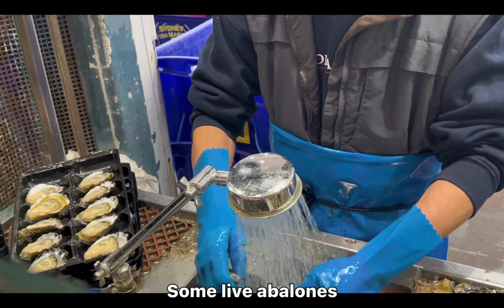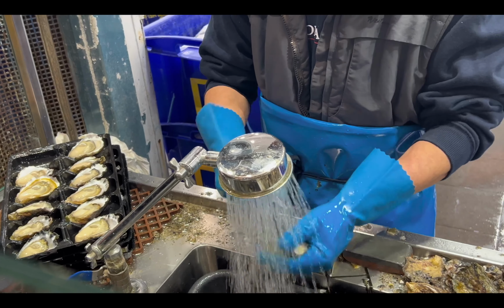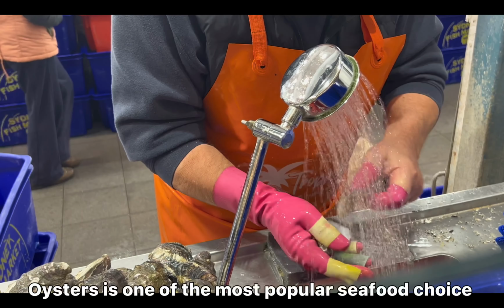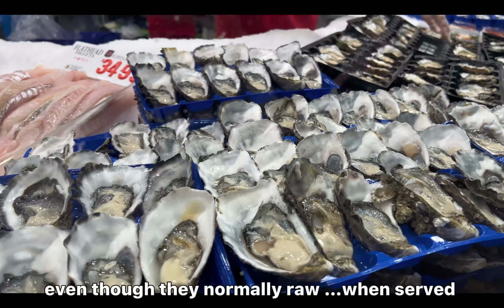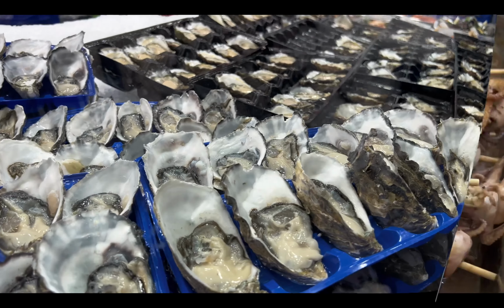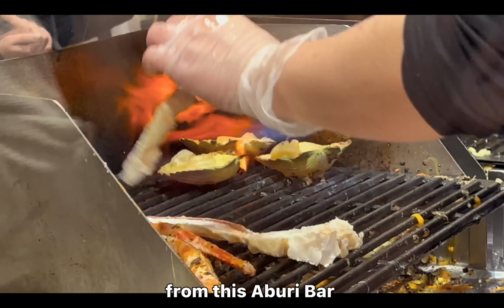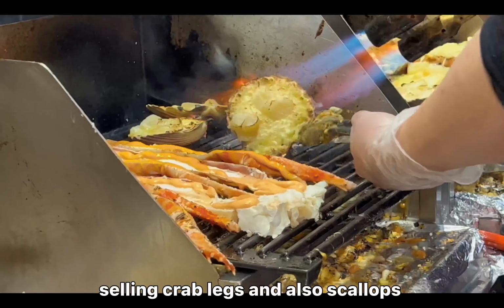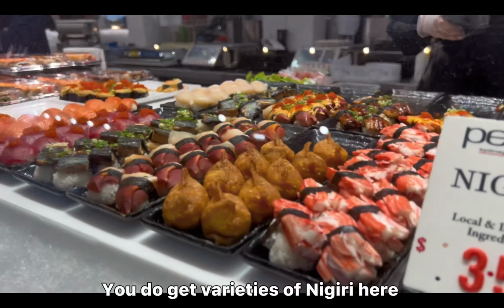Some live abalone. This worker is cleaning some oysters. Oyster is one of the most popular seafood choices of customers, even though they're normally raw when served. I'm going to buy this aburi octopus from this aburi bar selling crab legs and also scallops. You do get varieties of nigiri here.